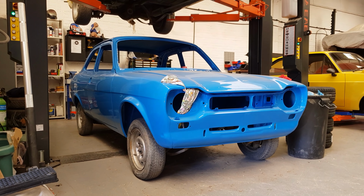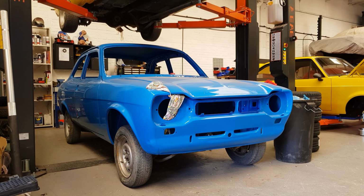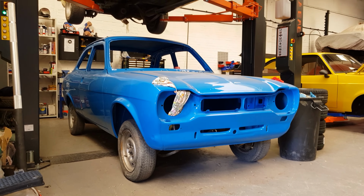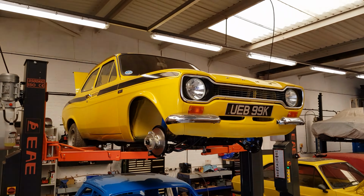Here's an absolute beauty. What colour's that blue called? Monza blue. Everyone already probably knows that. It's me who's rubbish with colours. Absolutely beautiful, these cars.